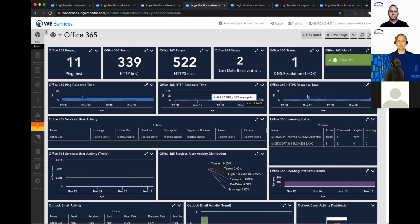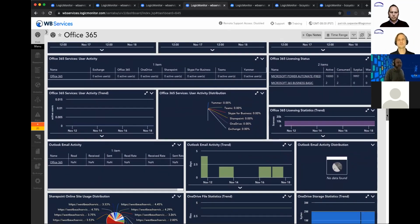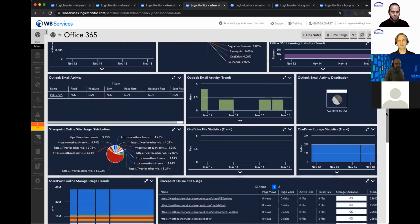Making sure we can have availability from a broad area, like if you have users all over the country. Here, we're just doing some basic response times, where you could have a probe in each one of your offices that goes and hits the Office 365 portal to make sure that in each of our locations, Office 365 is accessible. And here's some metrics brought forward, right, about how we're using it.